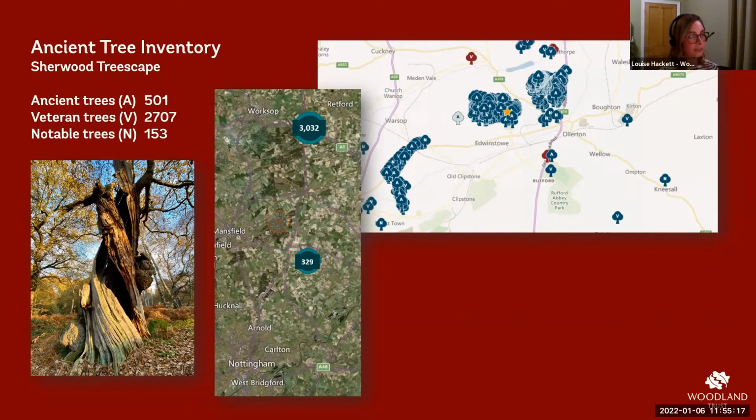So as I said, this is a landscape famous for ancient and veteran trees, and we have this big concentration in the north. So you can see in the aerial photograph, we've got over 3,000 trees recorded in the north of this landscape, but only 329 in the wider landscape. And it's very much more wooded in the northern area, and has a more recent history of being managed as wood pasture. The rest of the landscape is very much dominated now by arable agriculture.